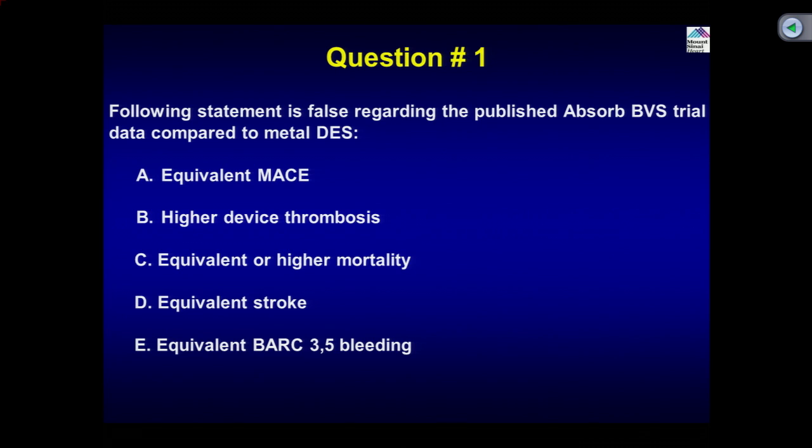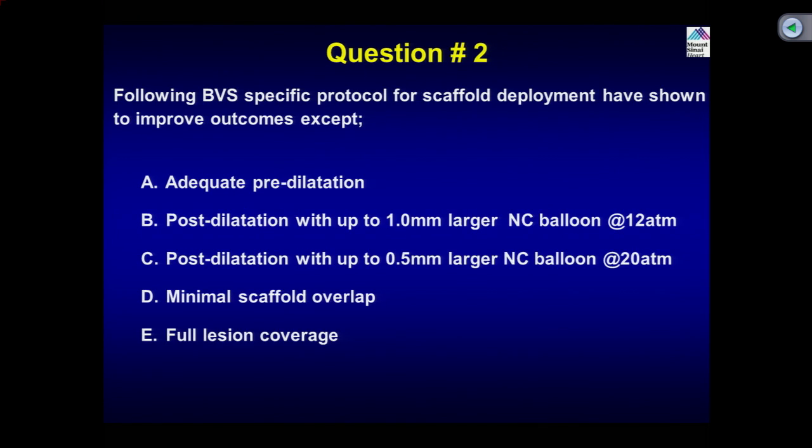Quickly, 3 questions. One: the following statement is false regarding the published Absorb BVS trial data compared to the metal DES: equivalent MACE, higher device thrombosis, equivalent or higher mortality, equivalent stroke, or equivalent BARC 3 to 5 bleeding. So one of them is the wrong answer. Second, following BVS specific protocol for scaffold deployment have shown to improve outcomes except adequate pre-dilatation, post-dilatation with up to 1 millimeter larger non-compliant balloon at 12 atmosphere or post-dilatation with up to 0.5 millimeter larger non-compliant balloon at 20 atmosphere, minimal scaffold overlap and full lesion coverage. So clearly one of them is the one wrong answer.